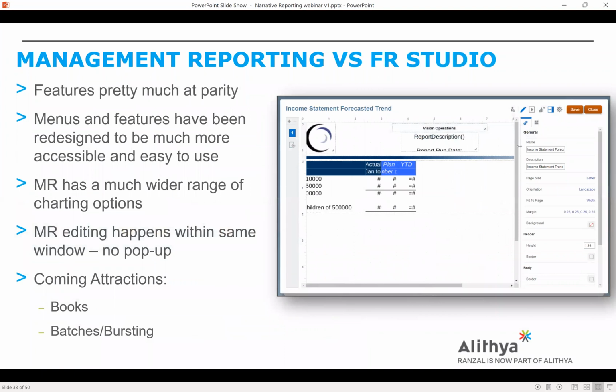So just a couple comparisons to FR Studio. The features are pretty much at parity. I'd say that the menus and features have been redesigned. I think they're a lot cleaner, like I mentioned. It's a much cleaner UI, much easier to access. There are a much wider range of charting options.